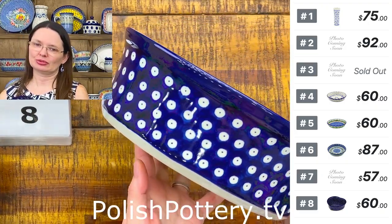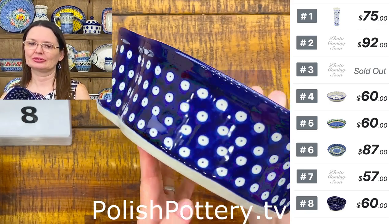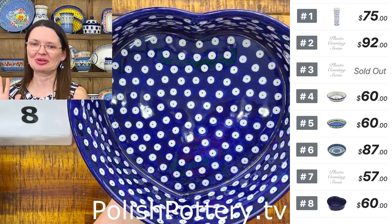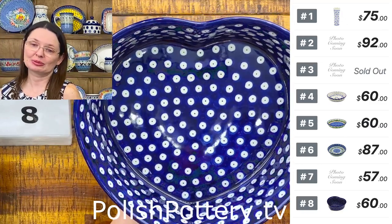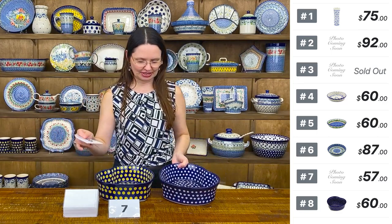Don't you love this beautiful traditional peacock eyes, or the blue eyes of peacock? I love it. It's my favorite. It's going to be my favorite forever. So number 8 is $60.